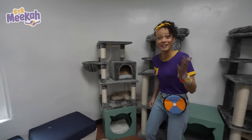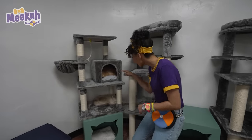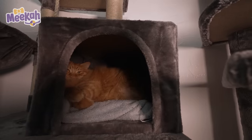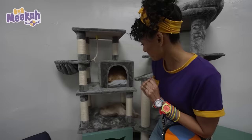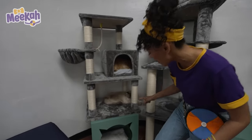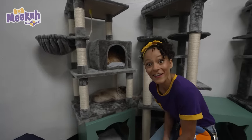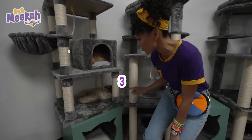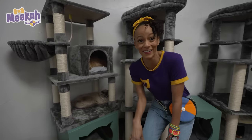Oh, there's another cat over here. You see it? Hi, cat. That cat looks really soft. And there's another cat. Hi, kitty. Wow, so we found 1, 2, 3 cats so far. Wow.